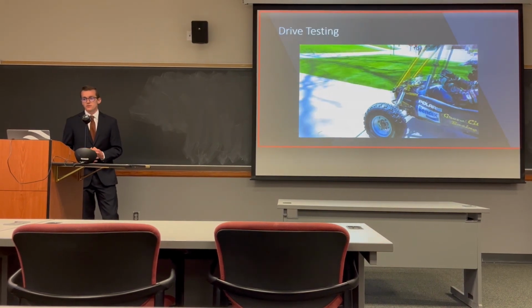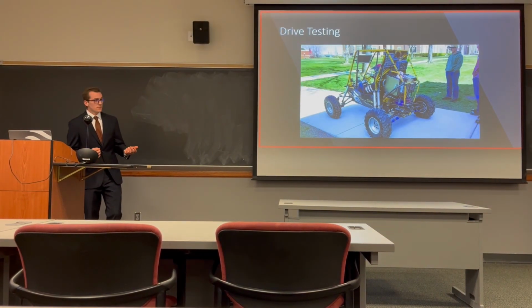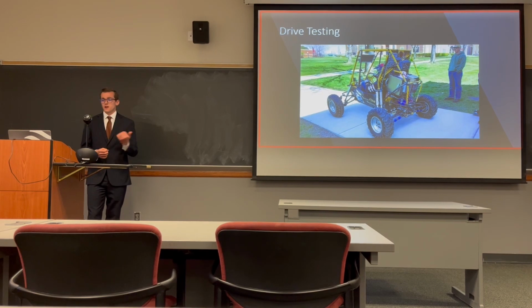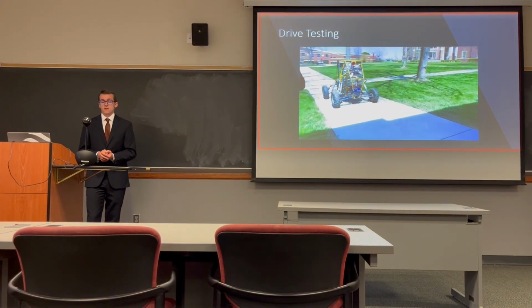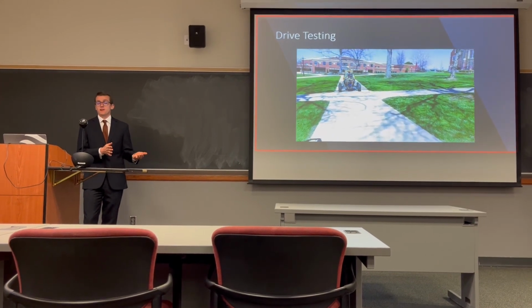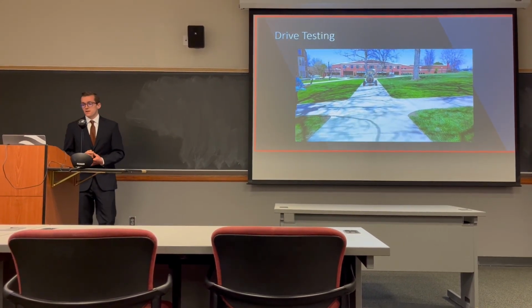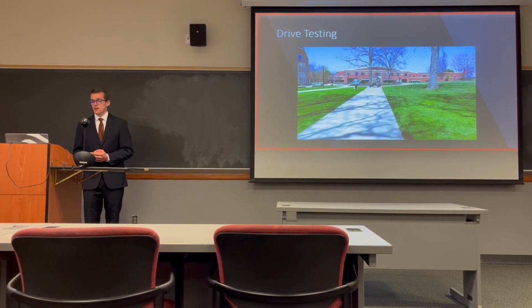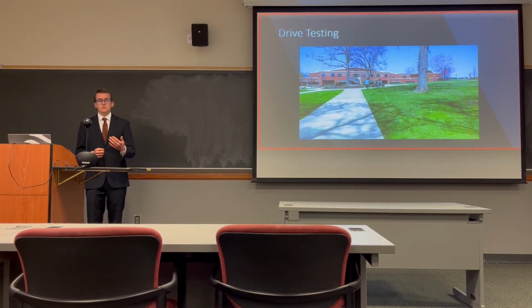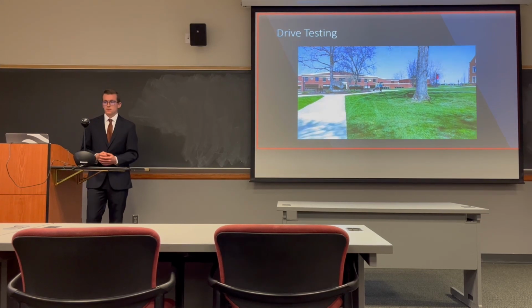Additionally, we were able to test the top speed of the vehicle, and we assessed that the vehicle has a current top speed of 38 miles per hour. We did unfortunately run out of track. It might have been able to go a little faster, but that still exceeds our initial design requirements, and it exceeds the speed of the original car, which was 36 miles per hour.